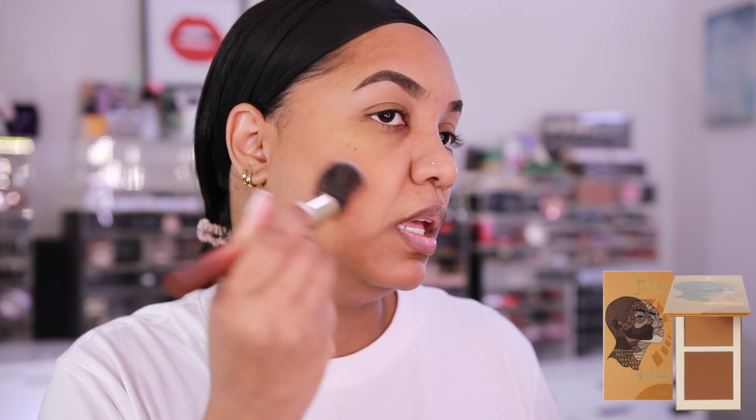I think the shade has a beautiful undertone, but as you can see, it's very close to my skin tone, so it's not gonna give me a lot of color payoff. It will probably show up a little bit more if I have liquid foundation on, but right now on bare skin, there's not a lot of color payoff, but I think the undertone is stunning.